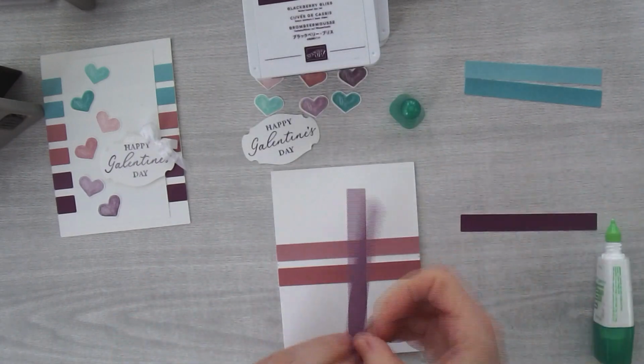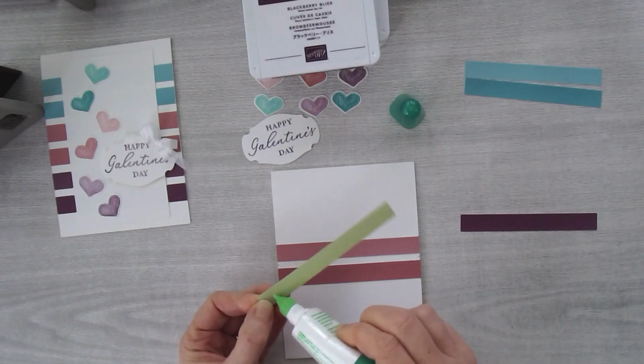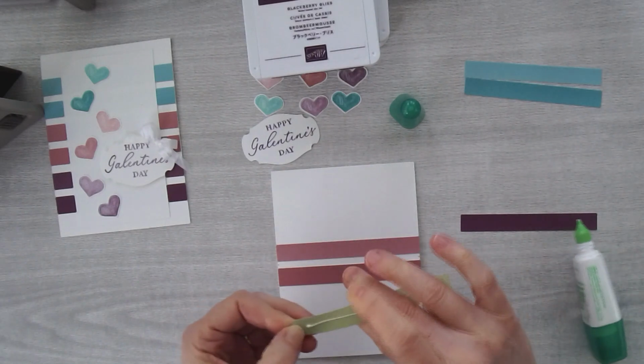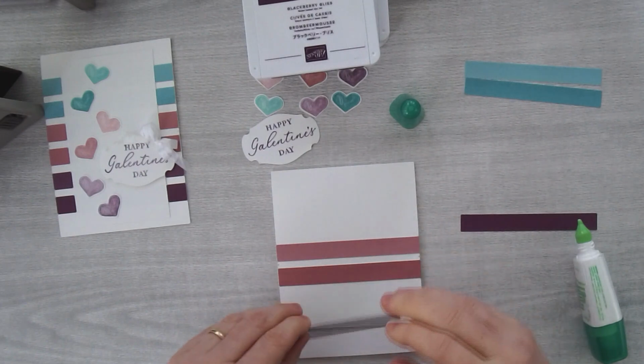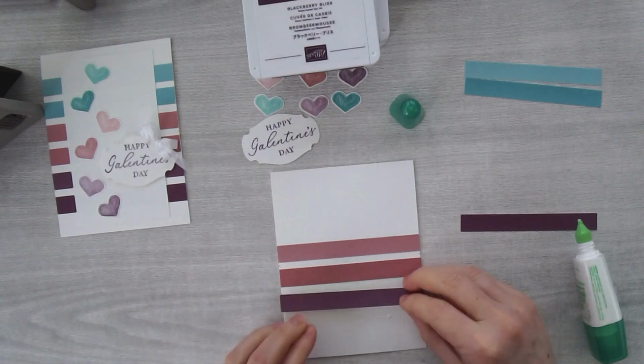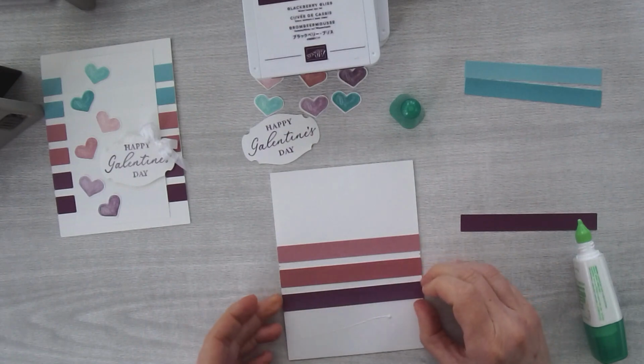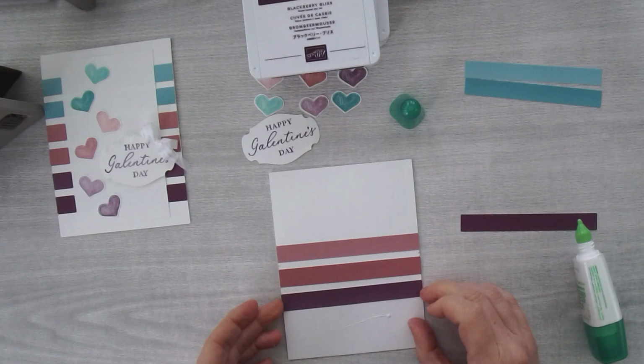So now I'll work down with my Blackberry Bliss strips. Oh, shoot. Oh, look at that. I just dropped it right on my card. Okay, part of that will be covered up, so I'm not going to worry about it.